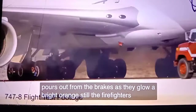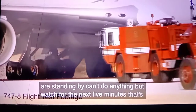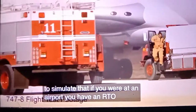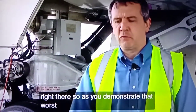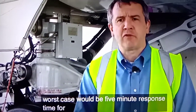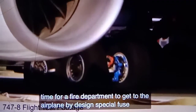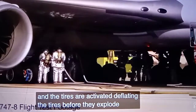Still, the firefighters who are standing by can't do anything but watch for the next 5 minutes. And that's to simulate that if you were at an airport, you had an RTO, you wouldn't necessarily have the fire department right there. So you demonstrate that worst case would be a 5-minute response time for a fire department to get to the airplane. By design, special fuse plugs in the tires are activated, deflating the tires before they explode.